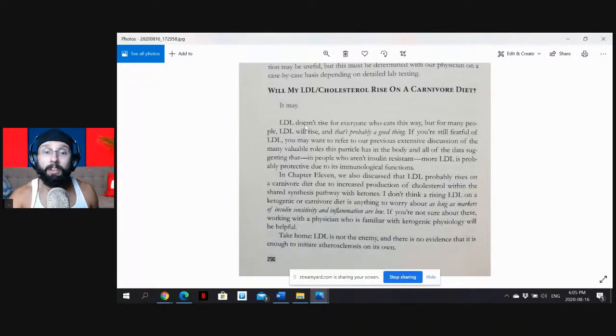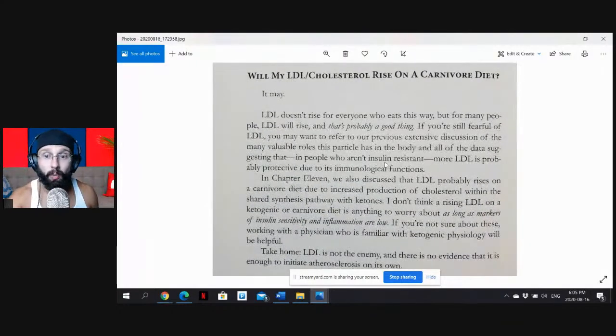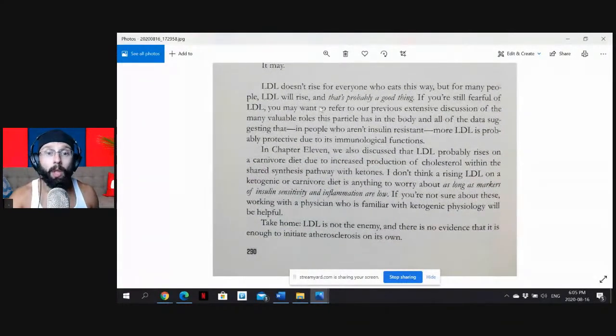It may. LDL doesn't rise for everyone who eats this way, but for many people, LDL will rise, and that's probably a good thing. If you're still fearful of LDL, you may want to refer to our previous extensive discussion of the many valuable roles this particle has in the body and all of the data suggesting that in people who aren't insulin resistant, more LDL is probably protective due to its immunological functions.